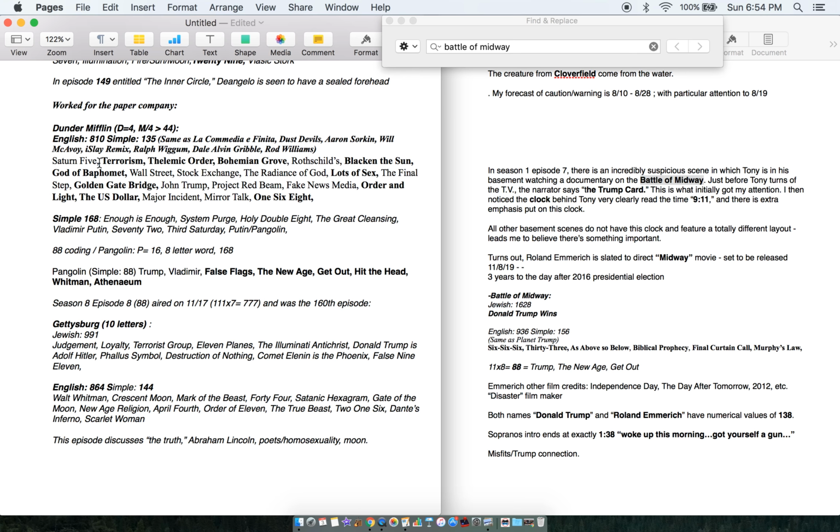There's Saturn V. You'll also see Rod Williams and a number of other prophetic characters. Now that phrase, lots of sex, is really important because, again, at Dunder Mifflin, and you see those initials breaking down to 44, this is essentially the centerpiece of the show. Okay? And then when we have Robert California come in, a whole other layer of understanding comes into play.